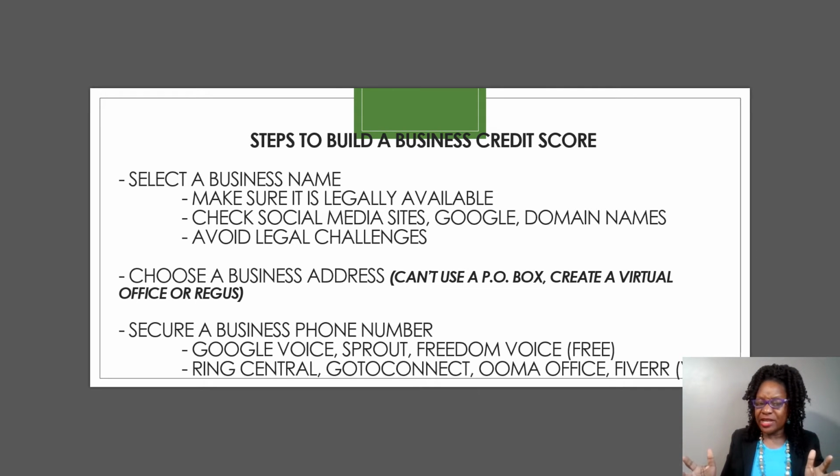Choose a business address. If you do not have a brick and mortar organization, you really need to get a virtual office or a Regus office. Regus is just one of many that you can use, but you need a virtual office. You cannot use a P.O. box, and it's not recommended for home-based businesses that you use your home address. Again, do your due diligence. There are several organizations that you can use, and the rates range anywhere from $20 to maybe $100 or more a month. Again, you're just using that address.